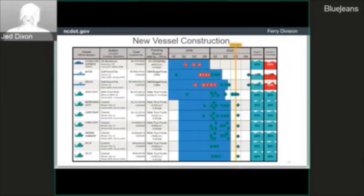In addition to that, we have some new support vessels. We have the tug Wanchese, which will replace our tug Albemarle. That is nearing completion, and that's being built down at Metal Shark Boats down in Bayou La Batre, Alabama. And we have several other small tugs that you can see listed, and those are very near completion, and we anticipate having those in the coming months. Those will be barged up to North Carolina, and they'll replace some of our smaller tugs that we use as part of our dredge operations as well.